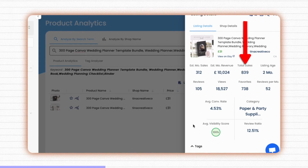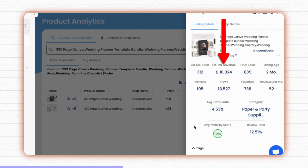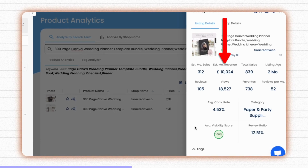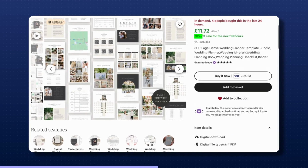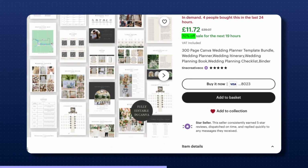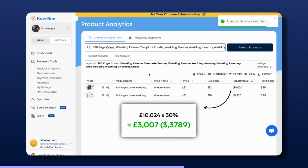And what's even more amazing is that these products are making over 800 sales a month on Etsy, earning around £10,000 or $12,486, which again is just absolutely insane money. And even if you wanted to sell these products at 70% discount, just like this seller is, you'd still be making around $3,000 a month. Again, pretty much all profit.